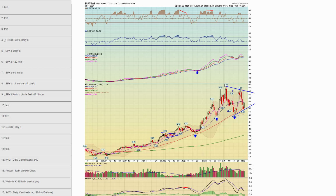So notice here that I've drawn what could be a coil forming. This is not a finished coil yet. Remember, coils are usually 5 waves, so you'd have to start your labeling down here. So you only have technically 1, 2, 3. So 4, 5, 6. That would be your bullish labeling. So we'll see which way this goes. But for a true coil, this needs to oscillate around in here for a while. Now, if we break this lower area, that would be bearish. But for now, it has potential to form some sort of bullish coil.